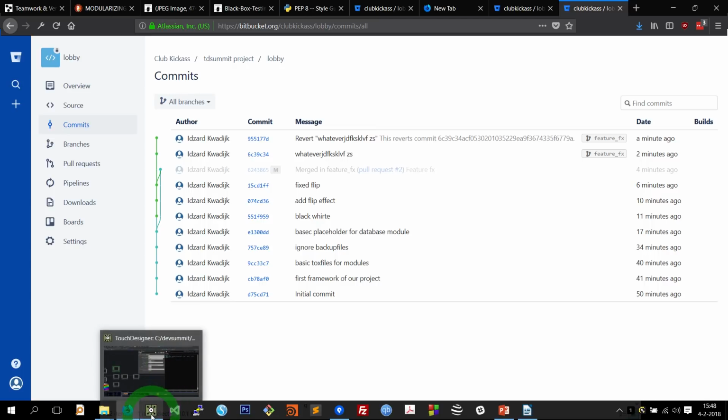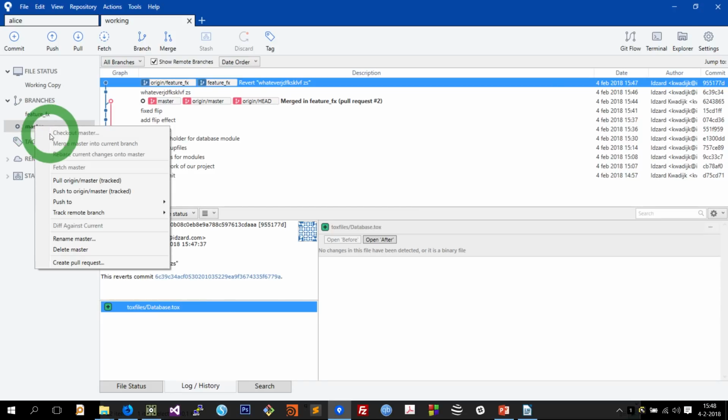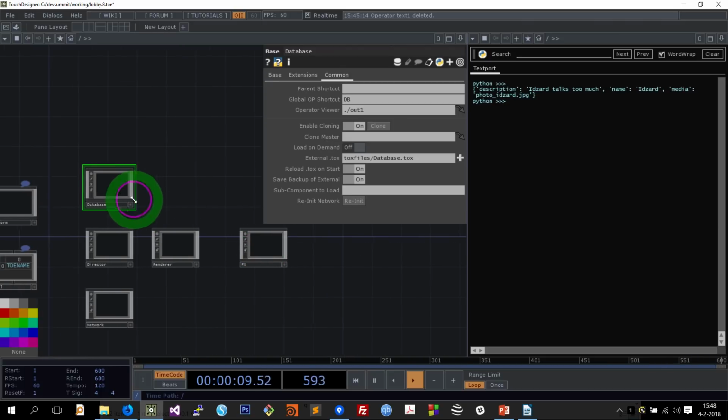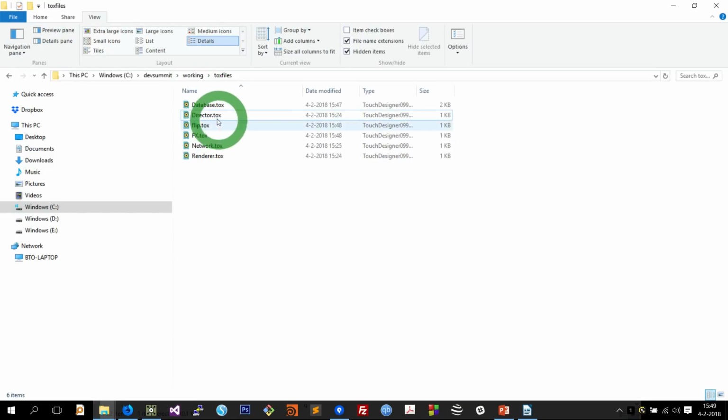And now I clicked right click master, and I said check out master. That means I'm now on the head of the snake of the master again, and which also means that that database.tox is already back again on my drive.